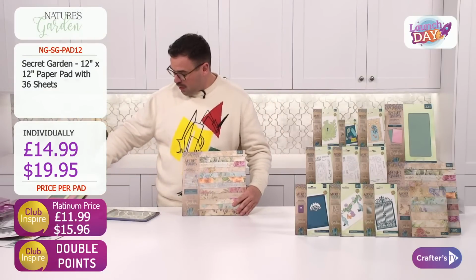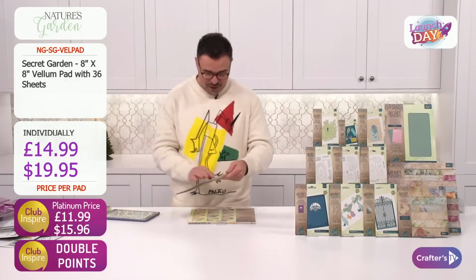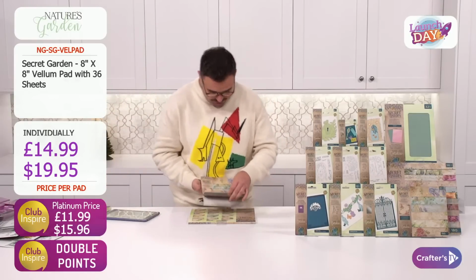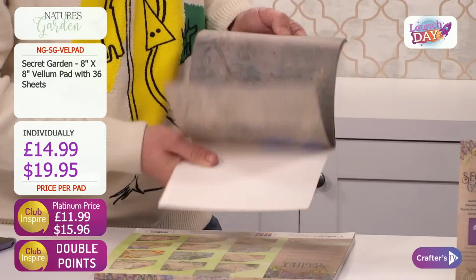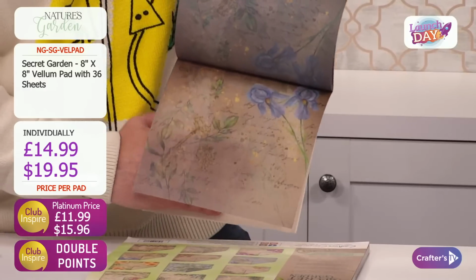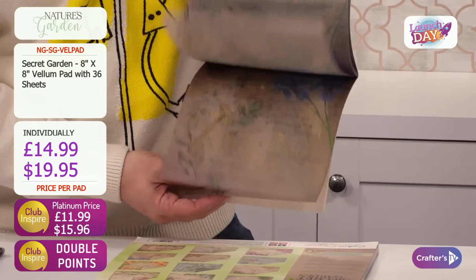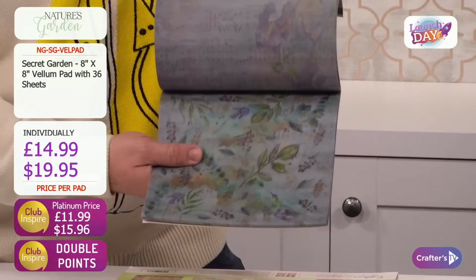Then we're going to move on, and I want to share with you next the vellum pad that you've got in here. It's your 8 by 8 vellum pad. Again, you'll get 36 pages of this one just here. Beautiful quality, as you expect from all of our vellums. Wonderful colour tone as well. They're always so rich and vibrant, these vellums that we bring to you. Again, it's going to match beautifully the 12 by 12 paper pads that you have.